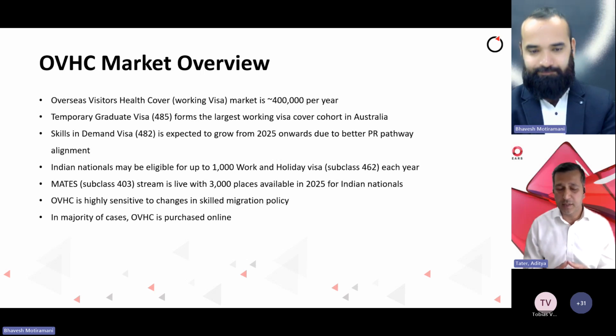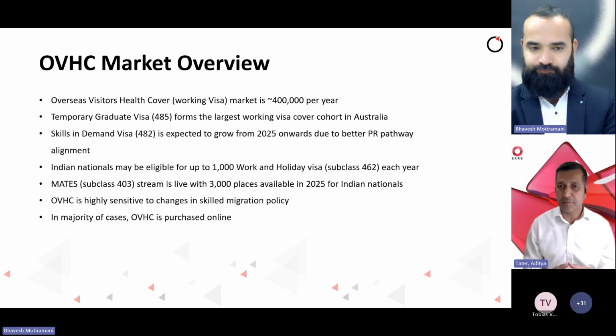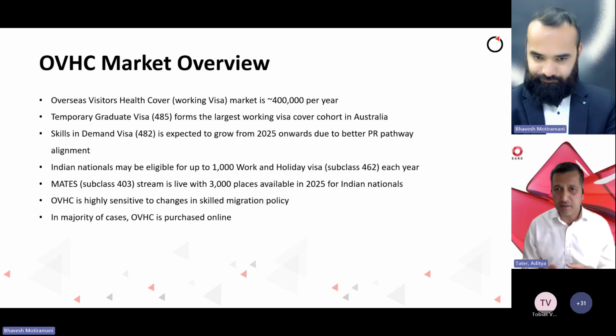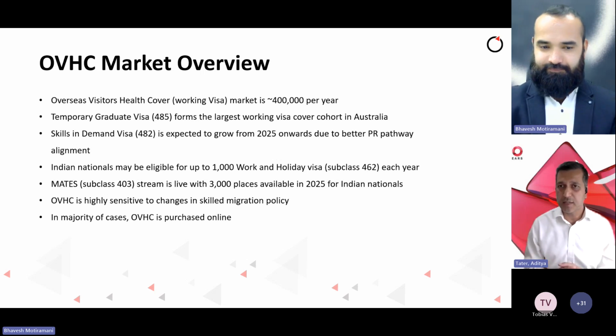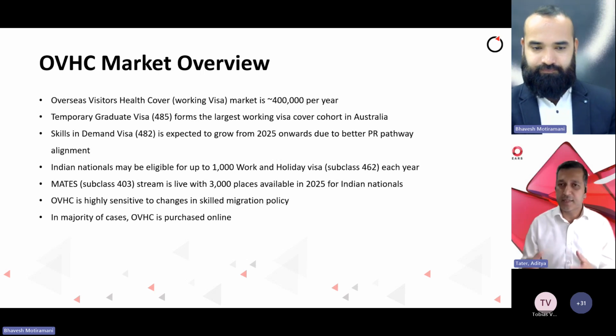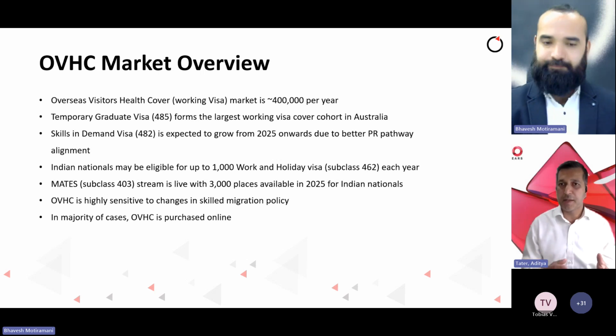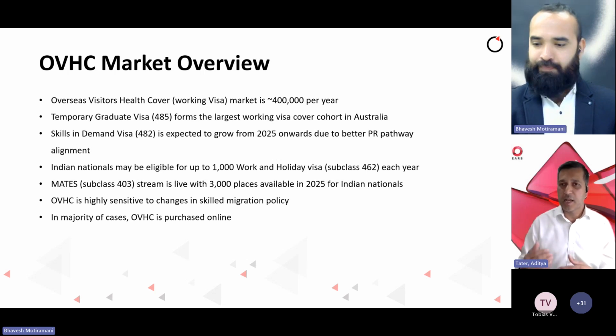Now, for those who are from India or dealing with the Indian market, two biggest things happened last year. Indian nationals are now included in the work holiday visa, that's the subclass 462. It's a ballot-based setup for up to 1,000 visas. It's a discretionary option for health insurance, but there may be an opportunity, considering that when you come to Australia, if you get sick, even though it's discretionary, you may want to take out health insurance.